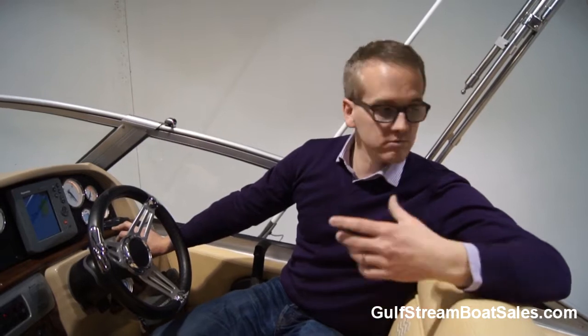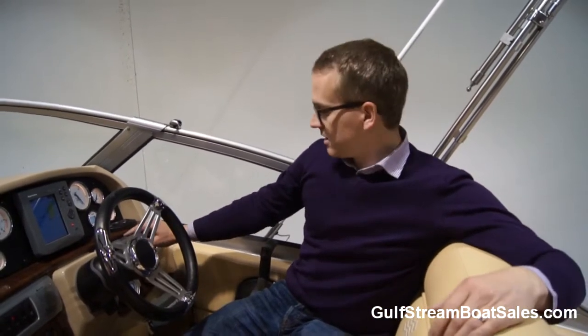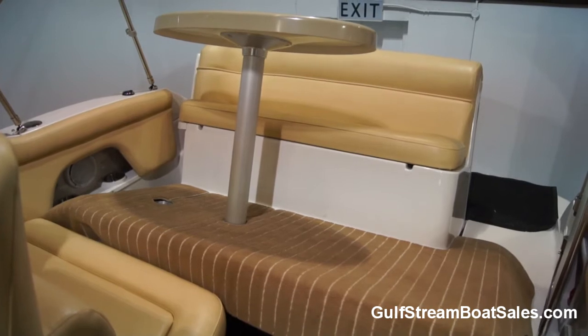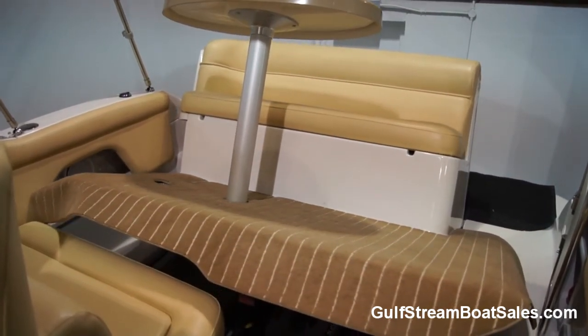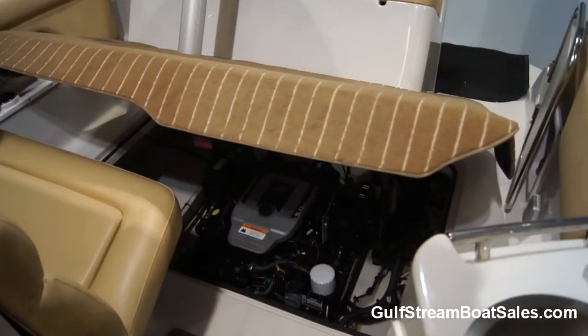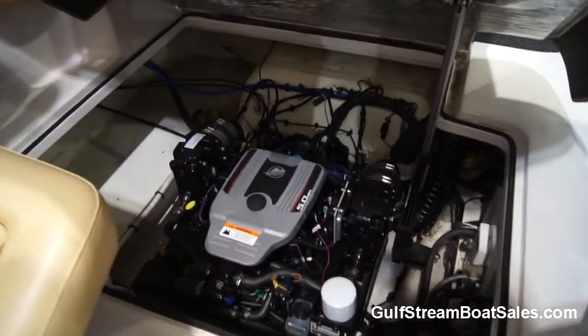Engine access on the boat could not be simpler. You don't have to move any cushions or seats or anything at all. You literally just push the button on the dash, and it's an electric hatch lift. With the hatch up, you can see we've got really good access around the motor.